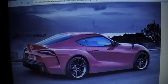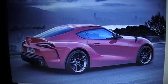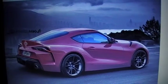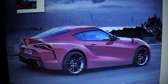The new Supra again, which comes from the same lineage as the 1965 Toyota 2000 GT, another beautiful car, could tie in absolutely well to pay homage to the old Sean Connery movie as well.